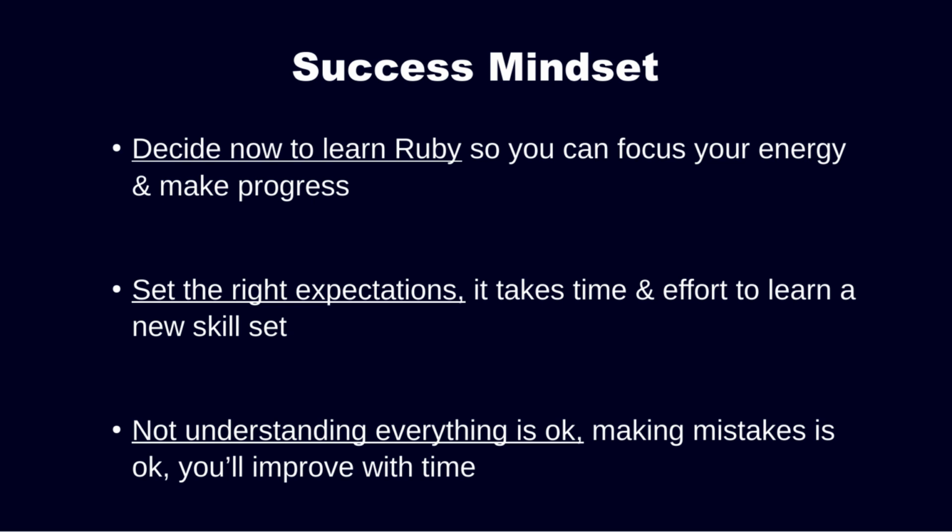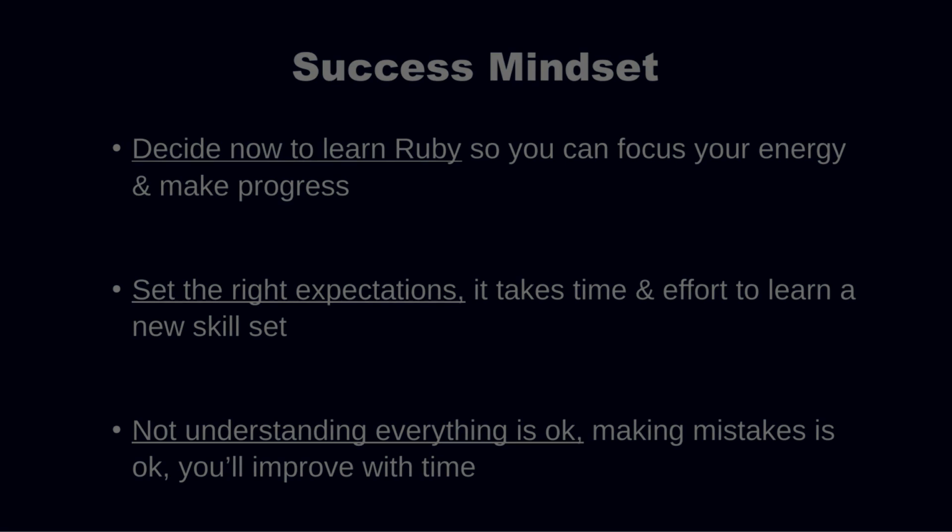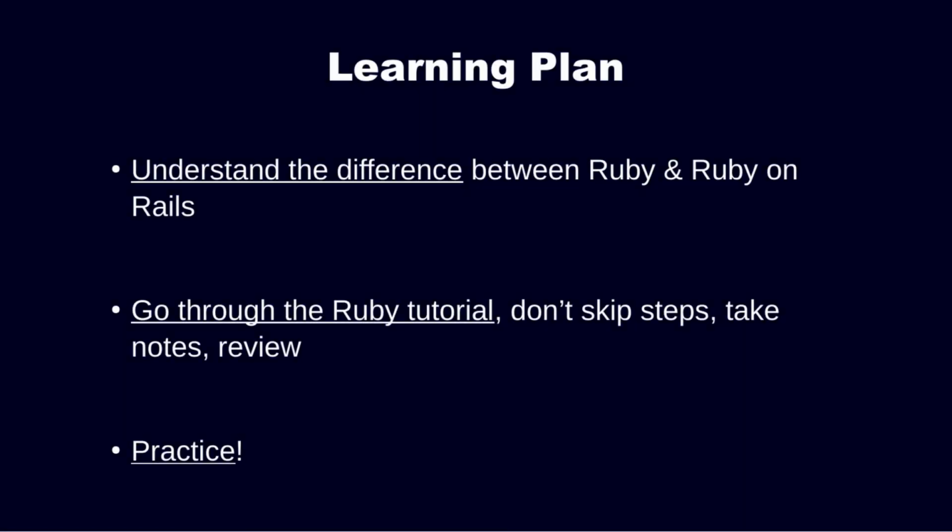Now what I want to talk about is how do you actually get started learning Ruby. Note that we have the right mindset in place. We have made the decision, we set the right expectations, and then we're going to start learning about Ruby. So the first thing I would recommend, if you ask me, so you don't have to do this or anything, I say, but if you ask me how to get started, I would say first make the decision, set expectations, and then read this article to get an overview, a big picture of what Ruby and Ruby on Rails is.